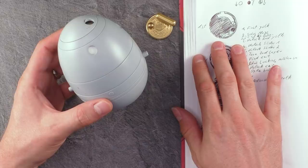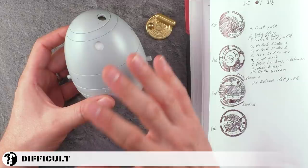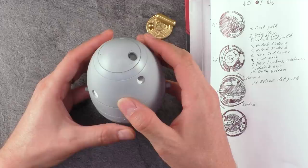From my point of view, difficulty level 5, satisfaction level 5, and quality also level 5. Definitely one of the best puzzles I ever tried.